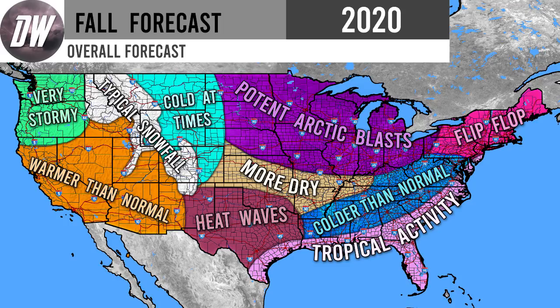And then last but not least, for the northeast, we have a flip-flop pattern. I think we could see cold air at times, but also I think it could be very warm at times. I think it could be dry at times, and I think it could be wetter at times. So it's really hard to predict what's going to be going on for that northeastern region. It's really hard to say at this point. Maybe in my future fall forecast, we'll have a much better idea of what to expect for this region. But as of right now, it seems pretty average.